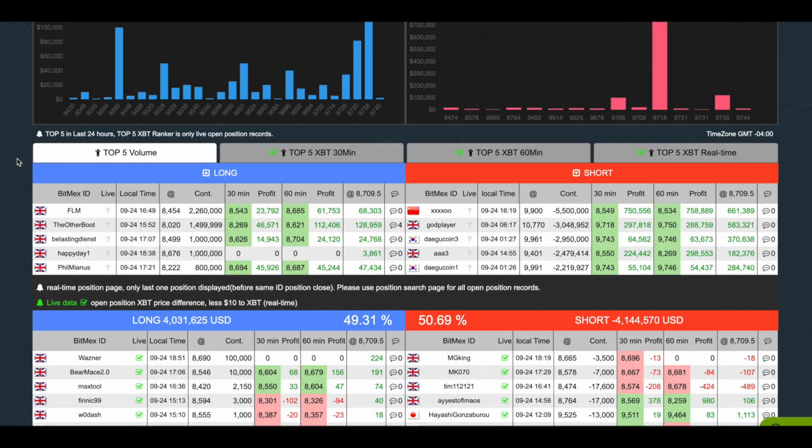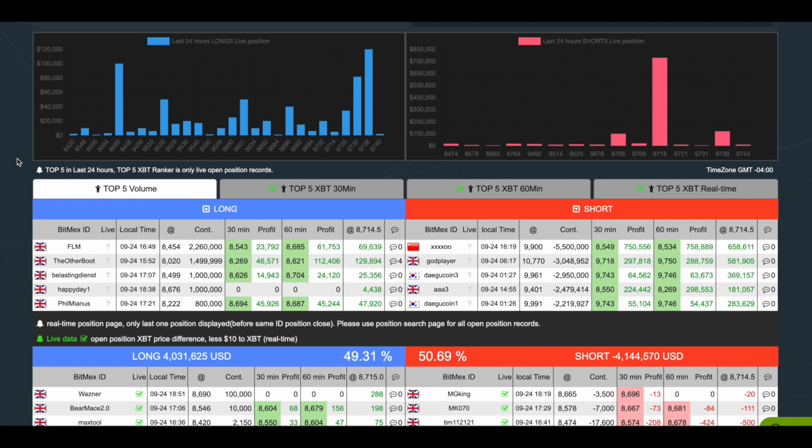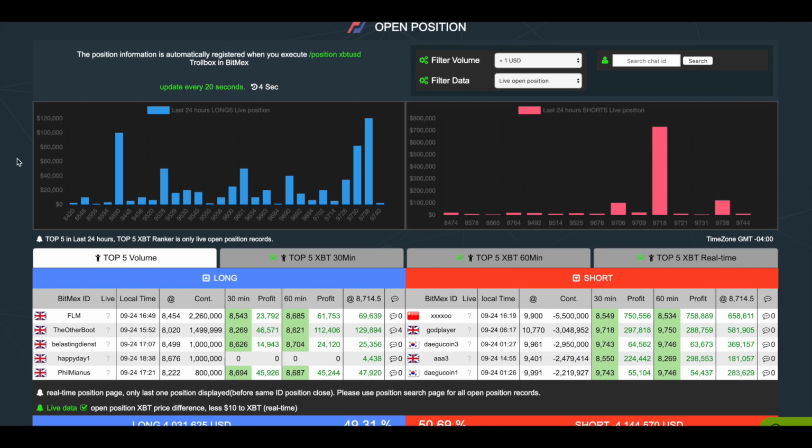And before we wrap up this episode, I wanted to share this with you guys. This website is called coinfarm.online. It shows open positions on leveraged platforms like BitMEX, where you can see how many short and long positions are open right now on those platforms.